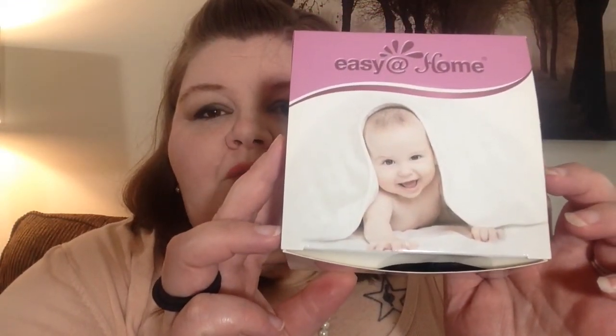It's the Easy at Home Ovulation Predictor Kit. It has 50 OPKs and 20 HCG testers, which are the pregnancy tests. And if you watch any OPK tests done on YouTube, then you have seen something like these before. They're what people call the cheapies, and to be honest, they are pretty cheap. It was $20 for this box of 50 OPKs and 20 pregnancy tests.